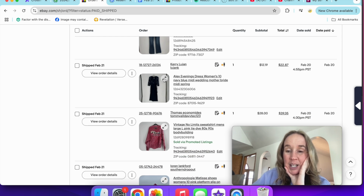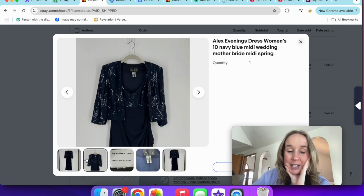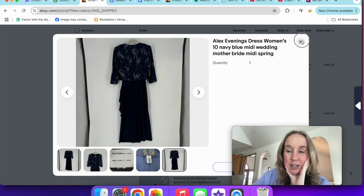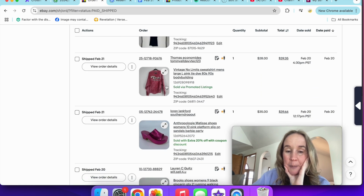Next up was this Alex Evenings dress that only sold for $12.19. This was in a size 10. I feel like Alex Evenings tends to do better for me in the larger sizes.